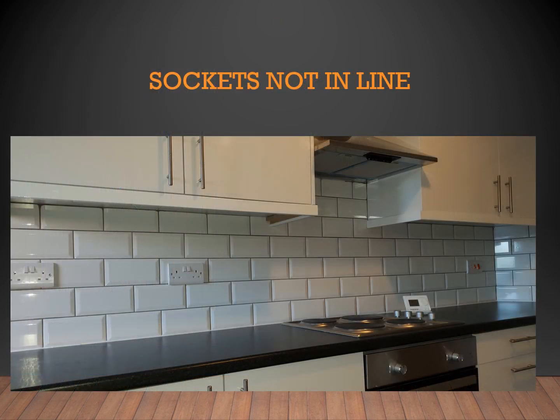This one, as you can see, has sockets that are not in line. This is the kitchen that got fitted, and then you realise that something's only slightly out. Either the kitchen units are slightly out of level, running out slightly, or the sockets are. So you've got your worktops, and then your tiles sit onto the worktop, so that should be okay.